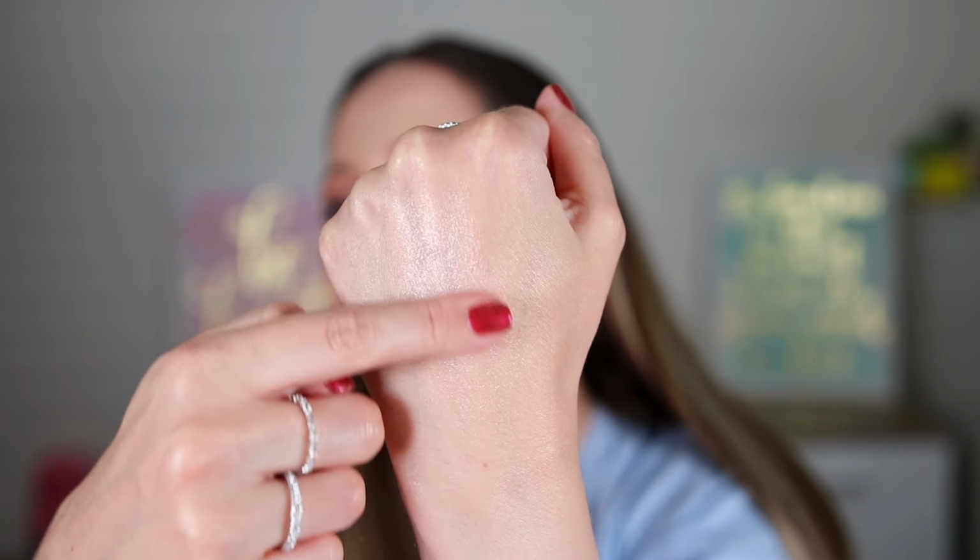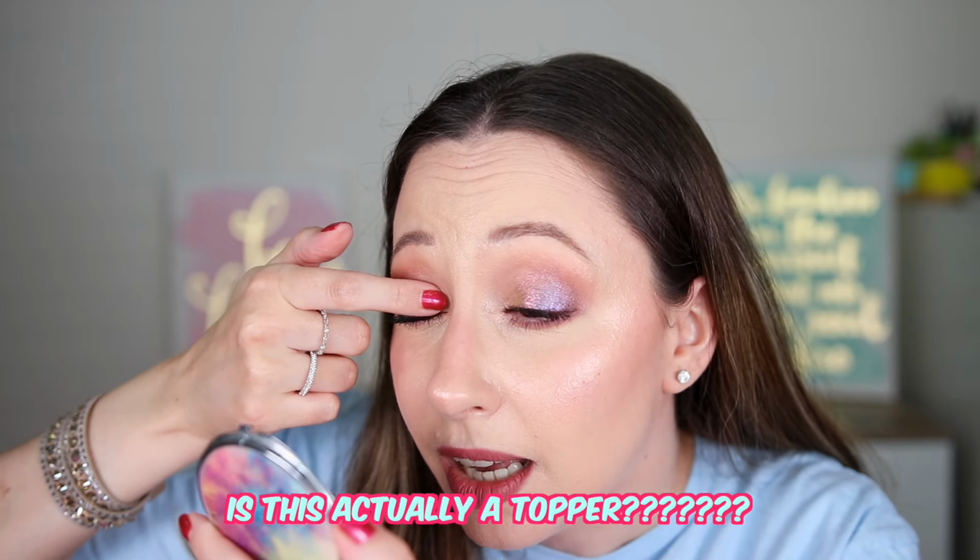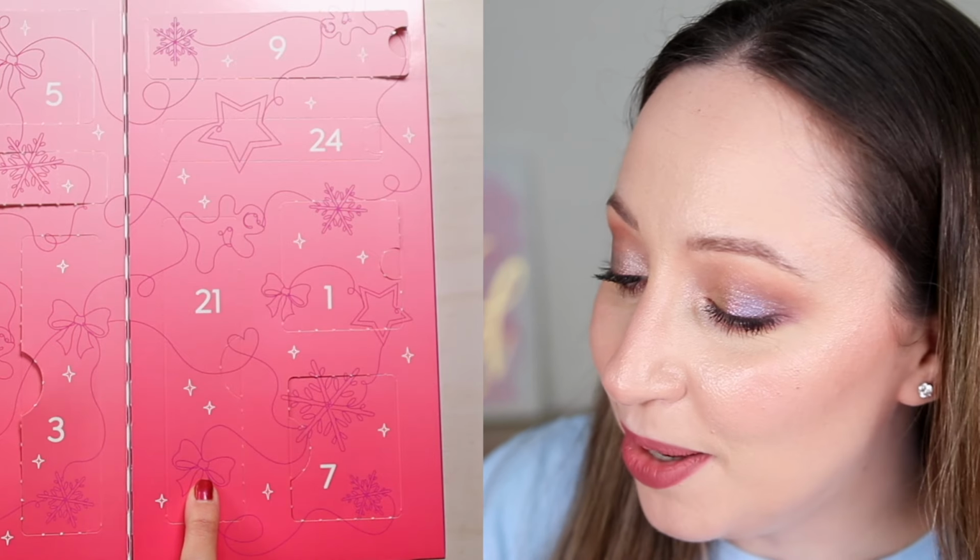You don't really see the eyeshadow. Is this actually a dauber? But it looks very dry and powdery on the eyes. I ruined my makeup. This is not actually a dauber because it covered my eyeshadow. And it's not very sparkly. By the way, let's find Door 21.